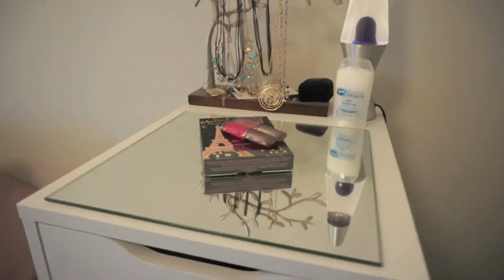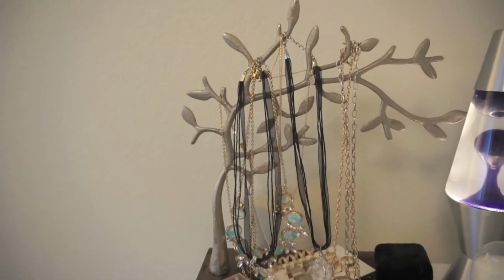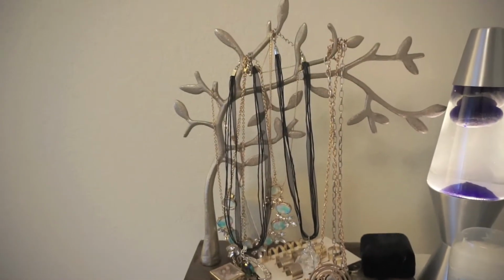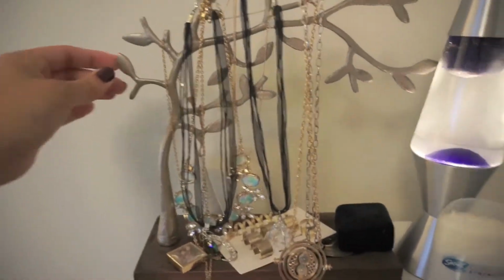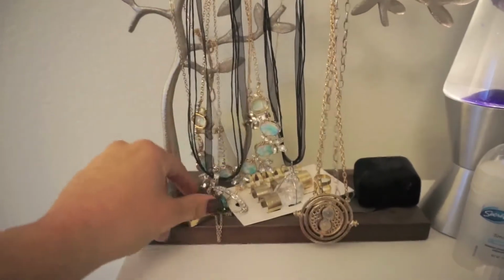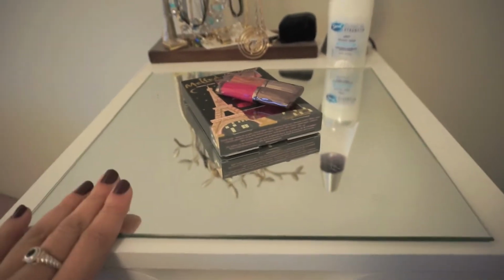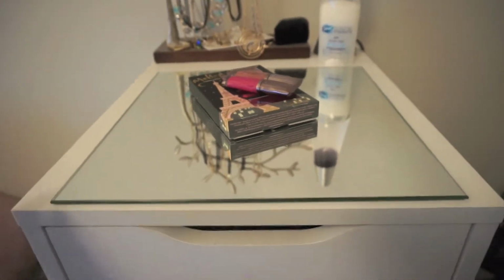And then on top, I have a lava lamp, and then I have my jewelry, what is it, jewelry rack? Jewelry holder? I don't know. This is from World Market. I thought it was really pretty, and I have a couple of jewelry pieces up here that I really like. I have a mirror right here that I like. I'll take it off sometimes, but I also just think it's kind of pretty.